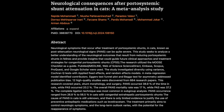Oh, wow. So even if a cat seems fine initially, they could still be at risk. It's possible. So owners should definitely keep an eye out for any unusual signs in those first few weeks after surgery. So vigilance is key. But what about the duration of these symptoms? How long can they last? That's a tough question to answer because it can vary so much. So some cats might recover quickly, while others might have lingering problems.